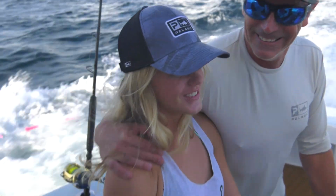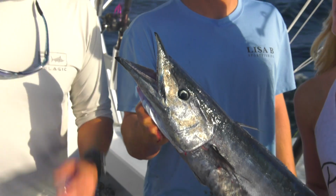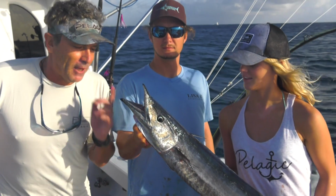We're going fishing, Ella, right? Girl power. That's the way to go. Woo! Girls rule. So happy for you, baby. First wahoo. What a phenomenal fish.